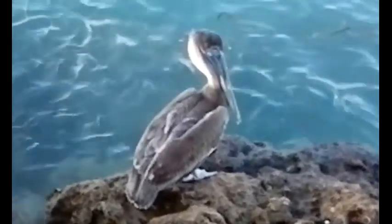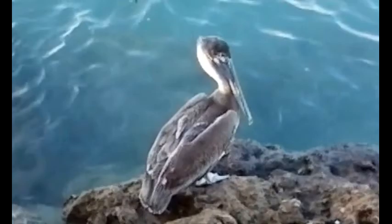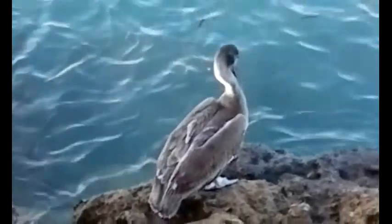You know, these pelicans can turn their heads like a full 180 degrees, pretty much. Maybe he'll get his head turned again here in a minute. It's pretty cool, actually.